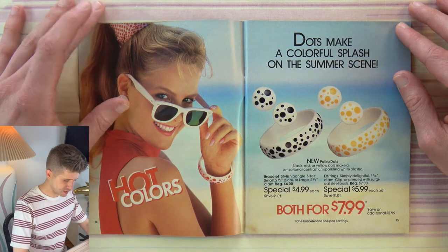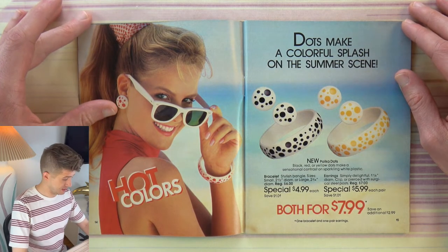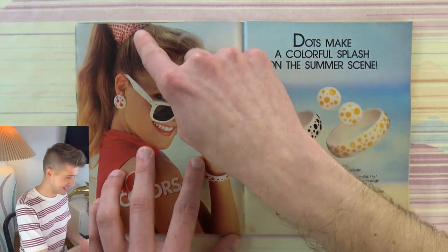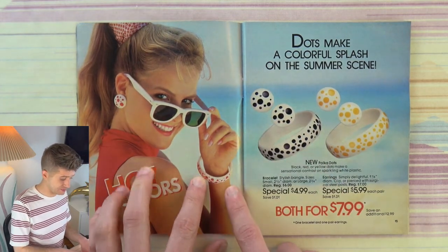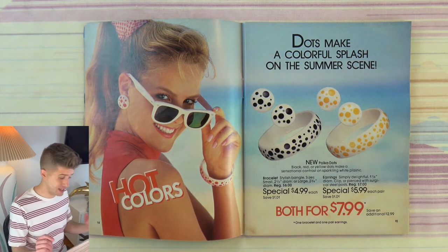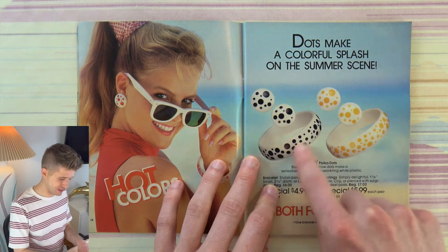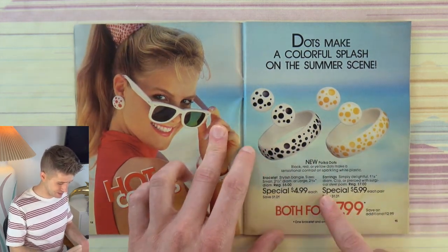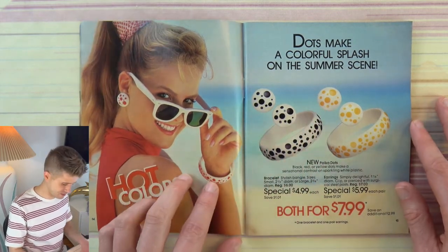Dots make a colorful splash on the summer scene. So we're doing more dots, getting real dotty, okay? And look at that, so dotty. Dotty scarf in the hair, dotty earrings, and a dotty bangle bracelet. More plastic jewelry, we love to see that. It's a set of plastic button earrings and a bangle bracelet that have dots on them, $4.99 each. Aren't these so cute? I love that in yellow.